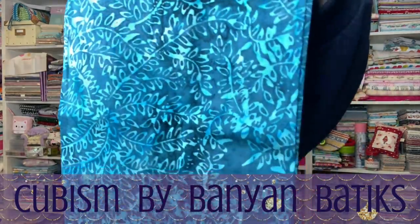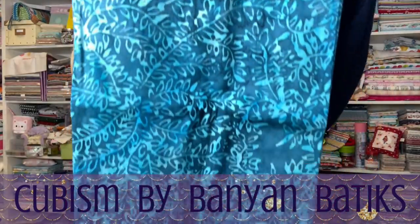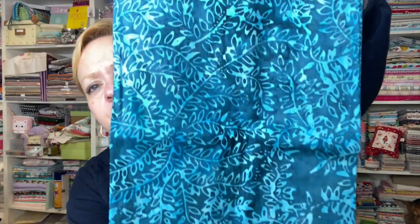Oops, that's the wrong way. Let me put this down there because they're falling. This is also Cubism by Banyan Batiks for Northcutt Fabrics. I do like that pattern. It's very pretty.